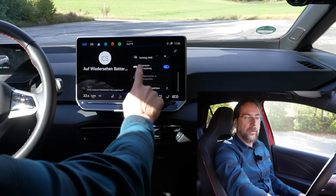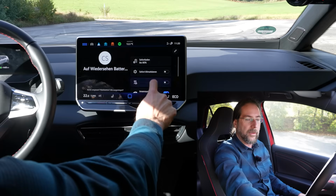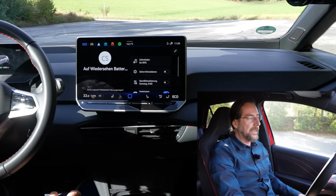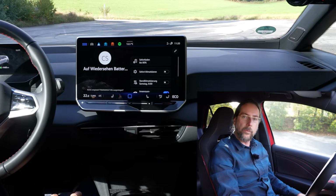Then if you want preconditioning before you drive somewhere, you can turn that on and off in here. Your alarm system, and you can save the last parking maneuver that you have done because we have Park Assist Plus as well.